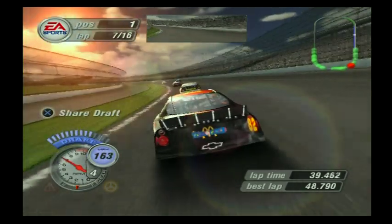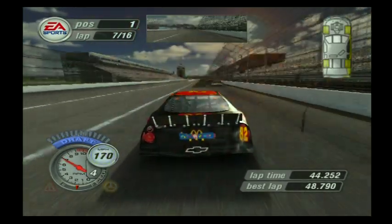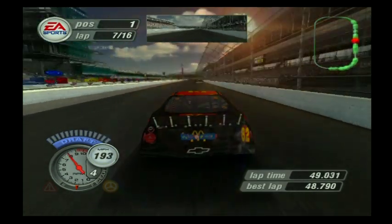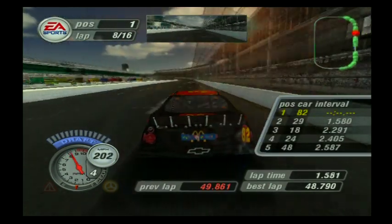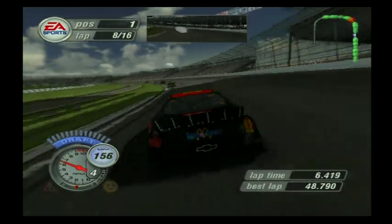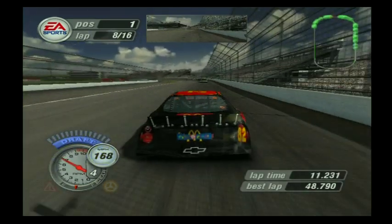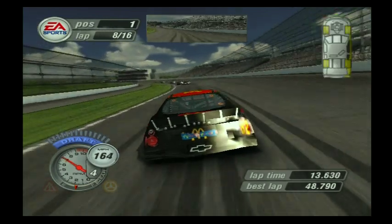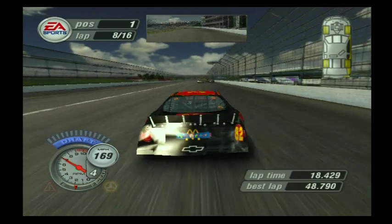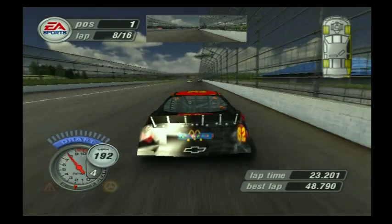Got Jim McMurray. He's on fresher tires, but we should be able to use a little bit of draft. Oh my goodness. That aero push you get from the draft, bro, it just sucks you into the wall, man. Lap 8 out of 16. When do you pit? When is the right time? When is the glorious time to pit? I have no idea. If we cannot stay out of the wall, the car is getting tighter and tighter per lap because of the tire wear. I'm heavily thinking of loosening the car up a little bit and not repairing the damage.